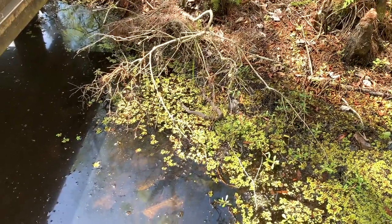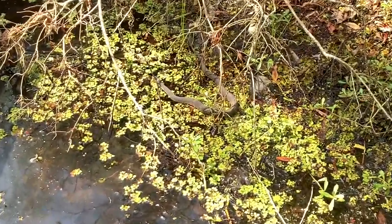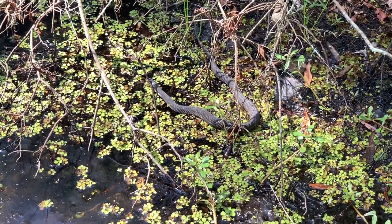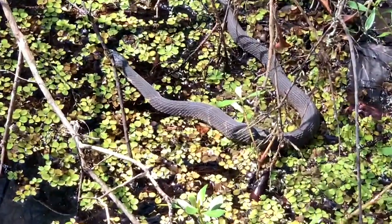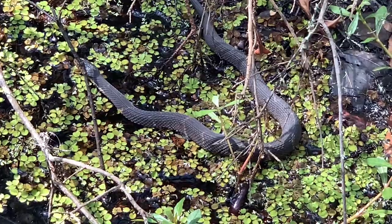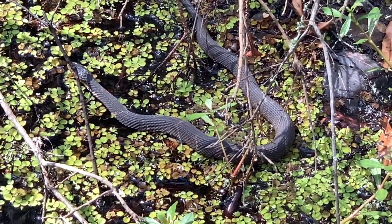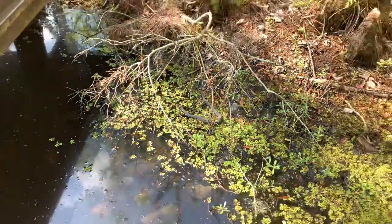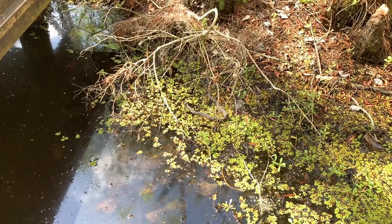Just as I was about to walk away, I don't know if you could see it or not, but there's a real snake there. I'm not sure what kind. It doesn't look poisonous. It's probably about 3 foot, somewhere in there. So, wow, look at that. Just sitting there, just waiting for its next meal, maybe.